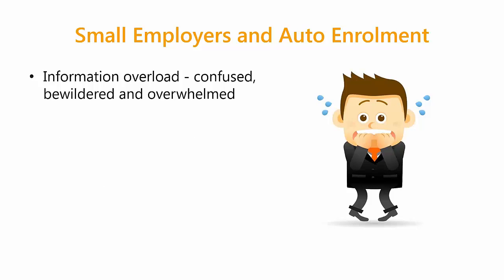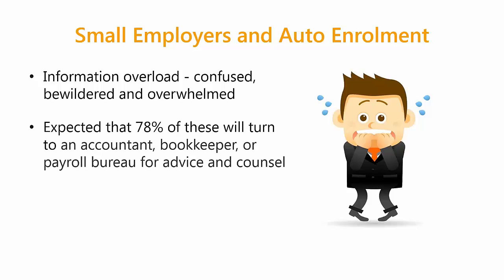With the vast quantity of information available, employers are fast becoming overwhelmed with the entire process. These clients will require help understanding the implications for them, their employees, and their business. The pensions regulator estimates that 78% of SMEs will turn to an accountant, bookkeeper, or payroll bureau. So you have a gift-wrapped business opportunity, and this is business you don't have to go chasing.